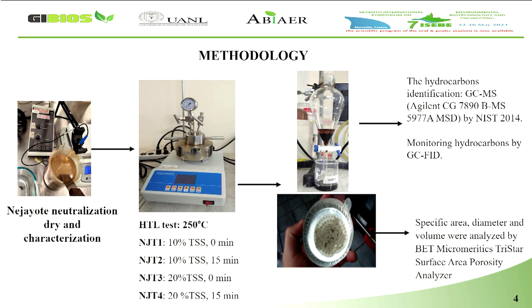The reactor is like the picture. We used one temperature, 250 degrees Celsius, two different total solids contents, 10 and 20%, and two different reaction times, 0 and 15 minutes.